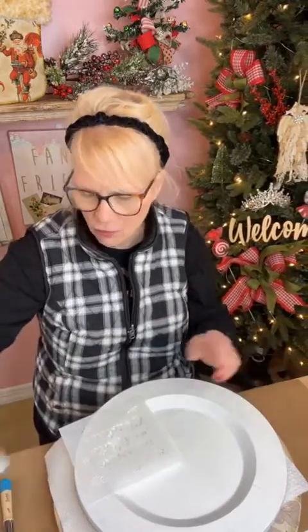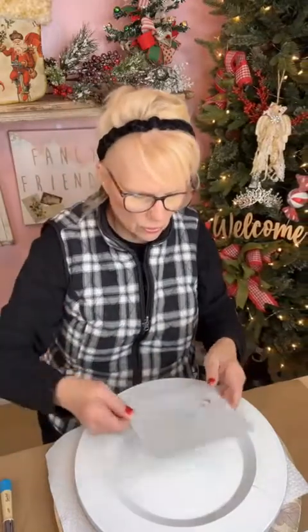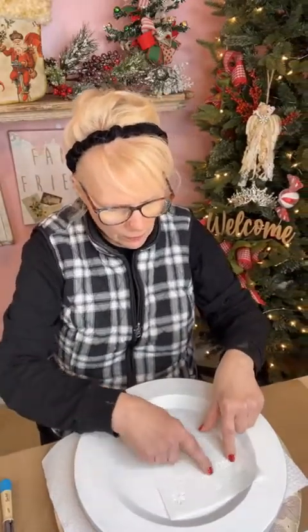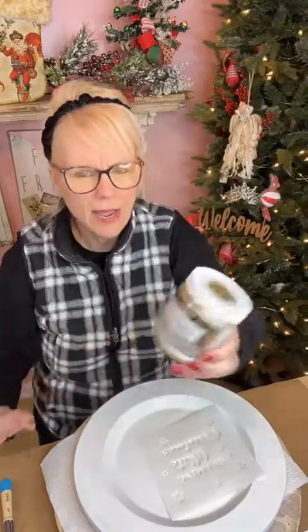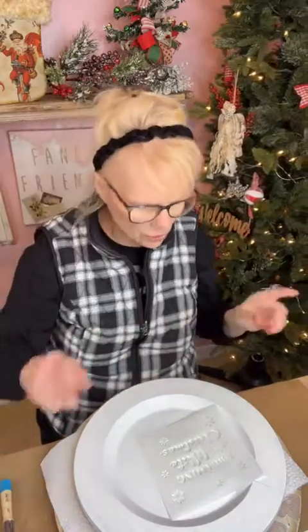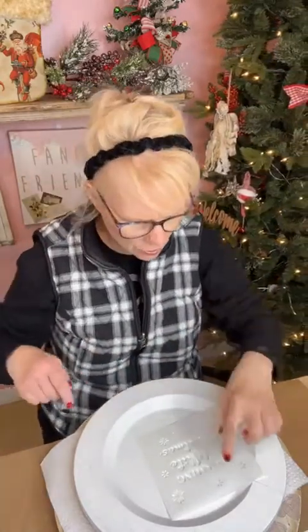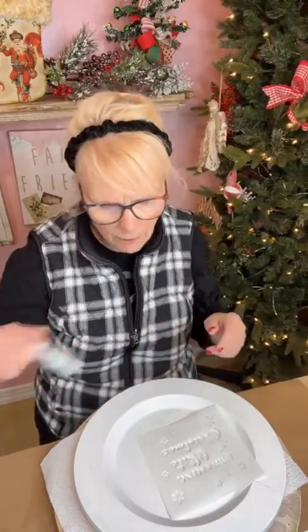I'm going to be using my favorite green for Christmas, English Ivy Green, and that's what we're going to do Dreaming of a White Christmas in. And then it's got a couple of snowflakes around there. I might use the Deco Art and the texture for the snowflakes. But let's just concentrate first on Dreaming of a White Christmas in the green. All right, there we go.